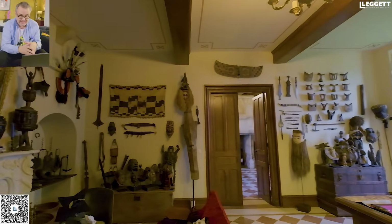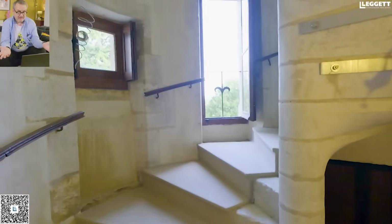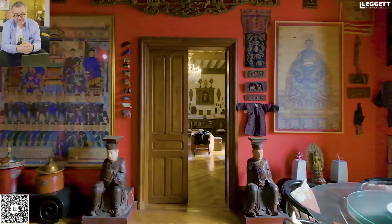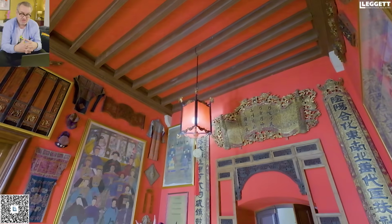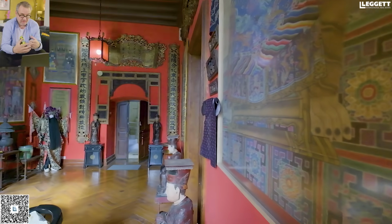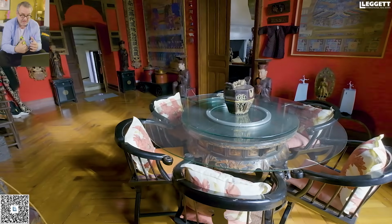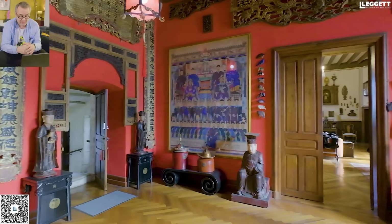So this staircase leads to, wow, look at that. When I opened that door, I was like, oh my God, it's a Shinto temple, or some Asian temple. But in the 19th century, it was really attractive to have worldwide culture features and furnitures in your decoration. So I'm not surprised to find something so unique in that place. And I think it really works. Those colors are really strong, but the quality of the elements is incredible.